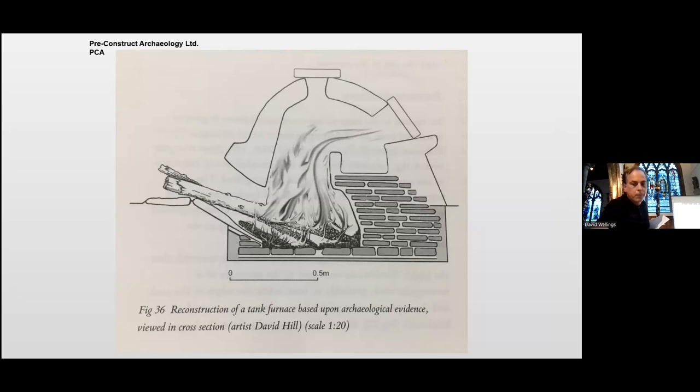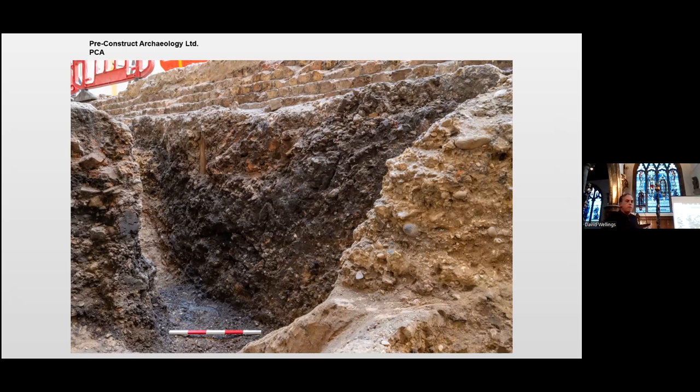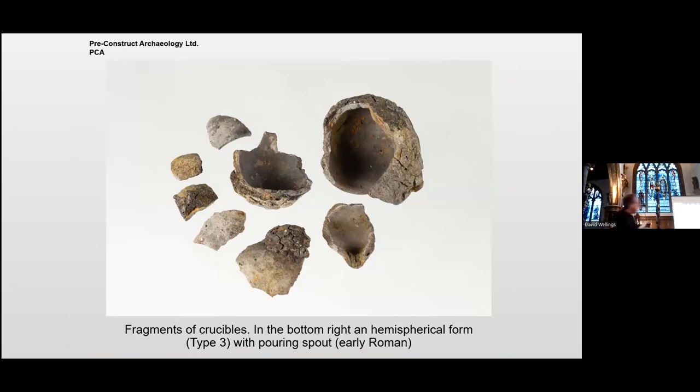Eventually we excavated the whole large feature. What you saw before was that its remaining bits are visible here, but the furnace was cut into a substantial backfill of a feature cutting into the road surface, and it was still going down anyway. So, a massive hole cut into the road again. And from the lower part of that fill, we have more evidence for industrial activity. There are fragments of a crucible, a type three crucible. It's an early Roman type.